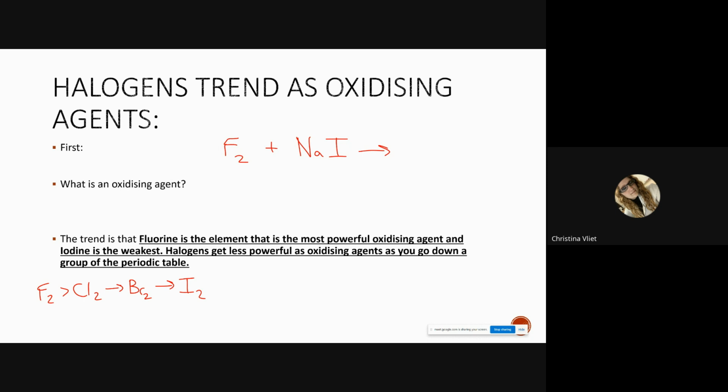And what that meant was in a single replacement reaction, fluorine will kick anything out. Any other halogen will get kicked out. And why is that? Because fluorine is the most powerful. So if you've got fluorine approaching NaI, fluorine is alone and by itself, and iodine is currently in a compound with sodium. Is fluorine powerful enough to steal iodine's electron? Absolutely. Fluorine approaches and is like, get out. Bye. Kicks iodine out, right?